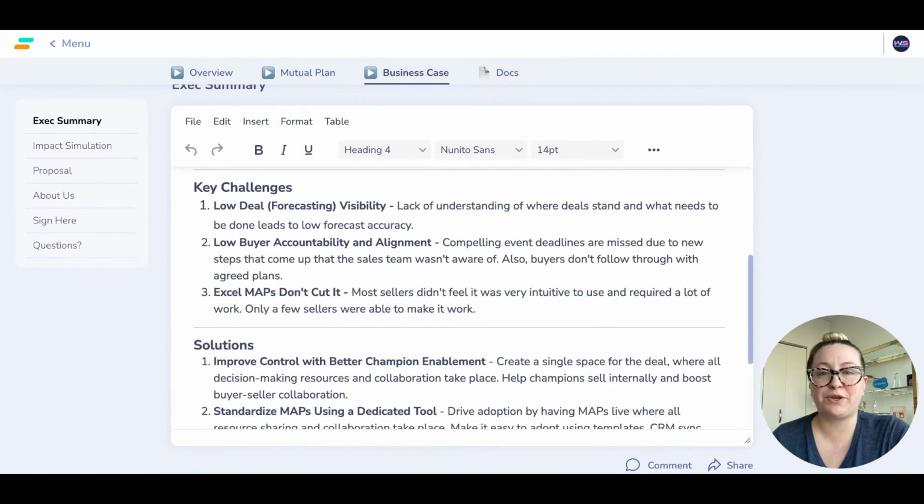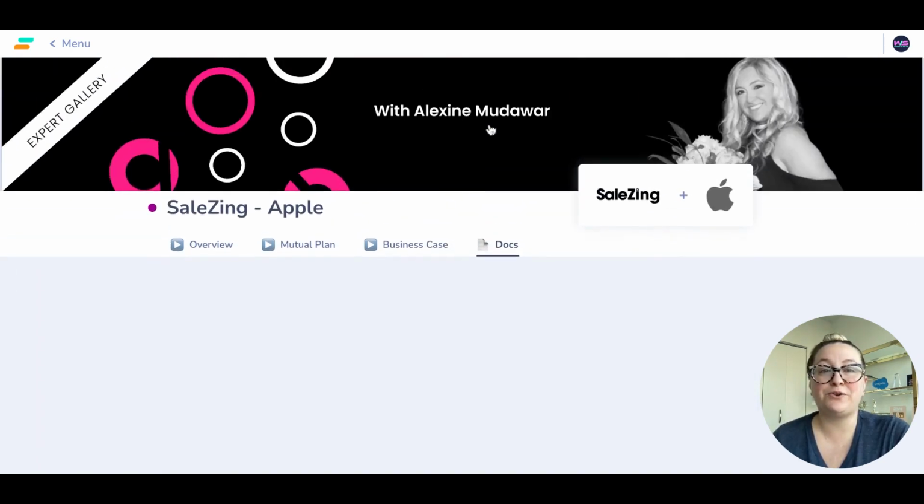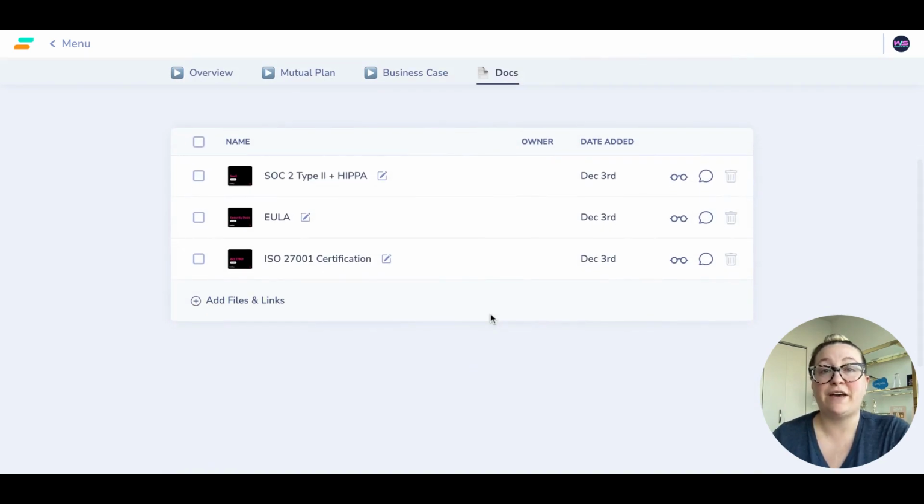There are some other really cool resources in here. You can build out business cases. You can include additional documents. So if they're asking for like security protocols or different resources, you can actually keep those all nested in here. So they can always go back to these. They can always invite other members of their team into the room. And it just becomes really easy to work with you.